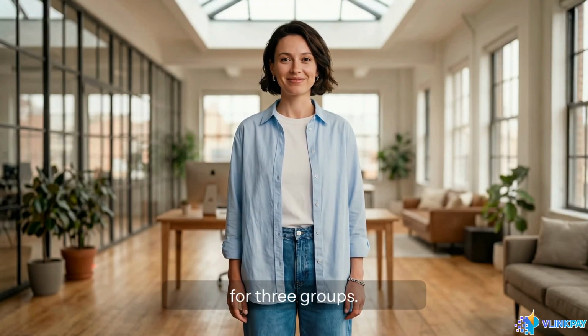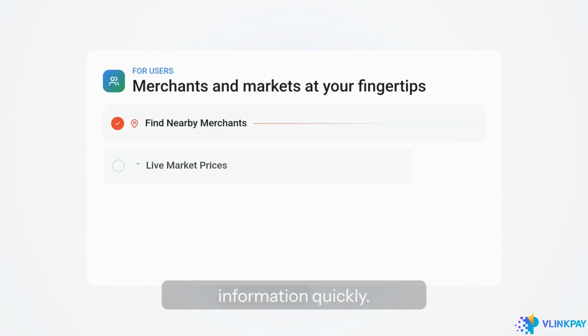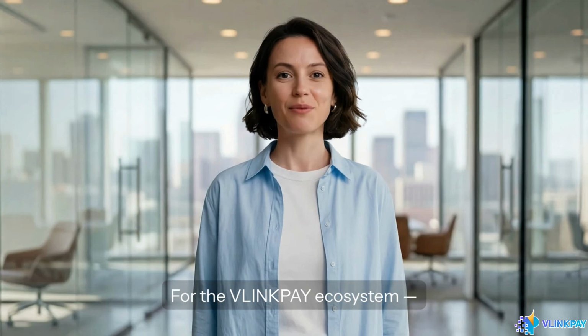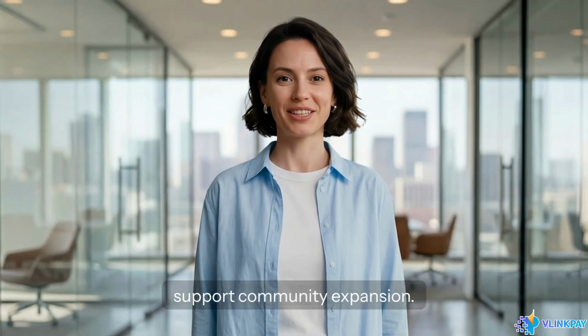Cryptomap360 creates real value for 3 groups. For users, find nearby merchants and access market information quickly. For businesses, increase visibility and reach global customers. For the LinkPay ecosystem, strengthen brand awareness and support community expansion.